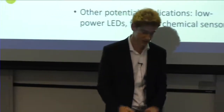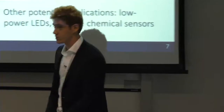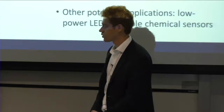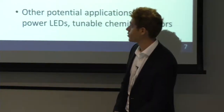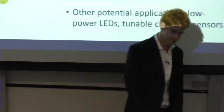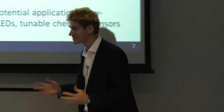It's cheap to synthesize, which is important from a commercial perspective, and it has low temperature operation. This isn't the first material cited in papers that can react in this way to acetone. However, it's the only one that can react at low temperature. This is due to carrier mobility. A lot of other materials in this field require high temperatures to induce the carrier mobility to exhibit photoluminescence. However, in our material, the carrier mobility is intrinsic to the material. This material operates at room temperature. Other potential applications include low-power LEDs and tunable chemical sensors, so this isn't solely restricted to diabetes.